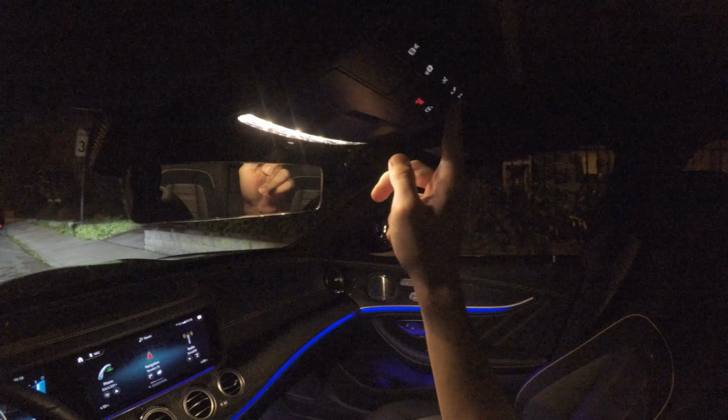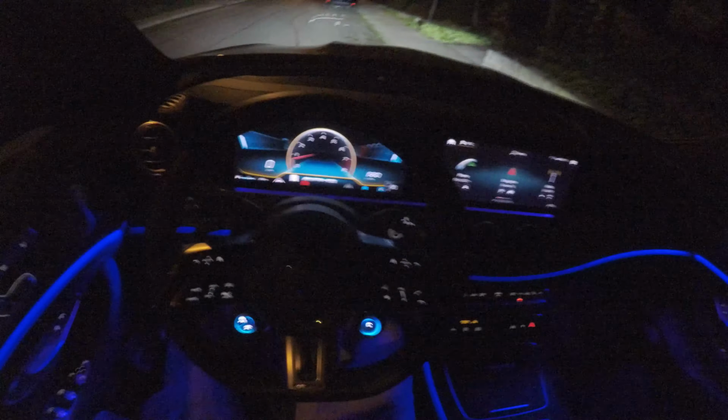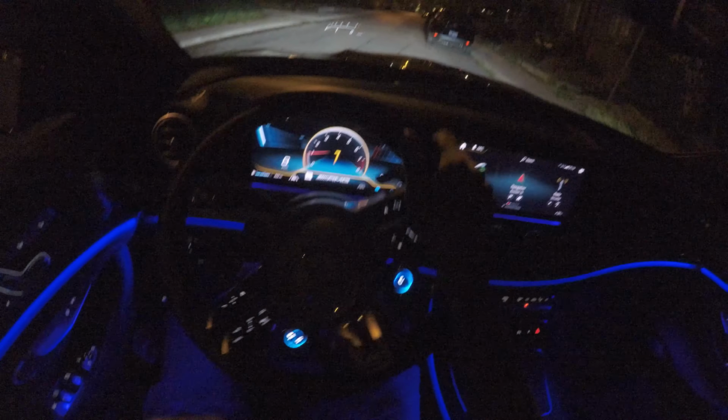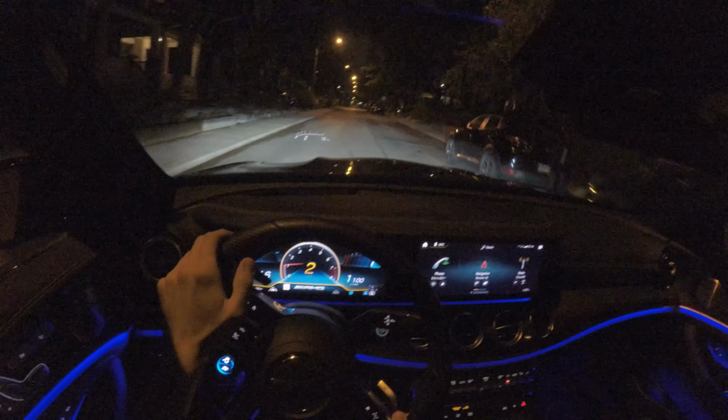Anyhow, let's turn off all the lights. All right. Still have this one on, sorry. And let's go for a drive. We are in comfort mode, and I intend on staying in comfort mode. Maybe if the opportunity opens up, we can open her up a little, but so far, I don't think that will happen.